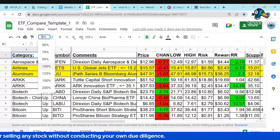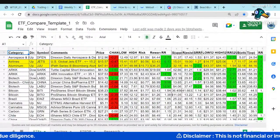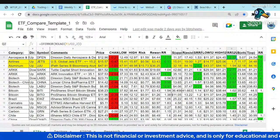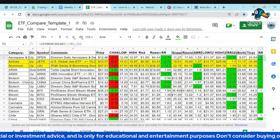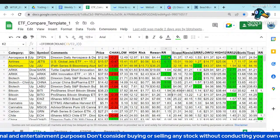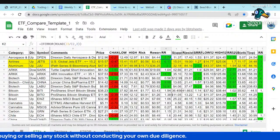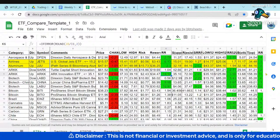You guys can let me know if it's too small. What I'm looking for, you can see there are columns of risk reward: current, support to resistance, 52-week, and bottom to top. So I guess there are 4 columns of risk reward, measured from the current support level and resistance level. The green highlighting says the risk reward profile gives me better than 2-to-1, which is what I look for. This helps me very quickly go through categories of ETFs and identify potential opportunities. So I'm looking for 3 to 4 of these green ones.